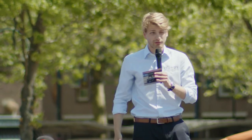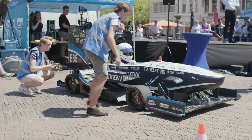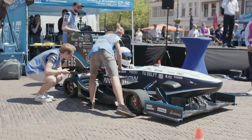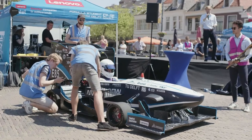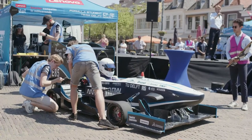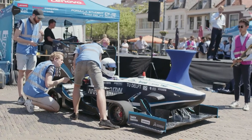So now I would like to give our chief engineer, Larry van Laarhoven, the cue to start up the car. Unfortunately, the drivers of the 21 couldn't be here today because they're both abroad. So this year we have Matthias van Beert in the car. He has been a driver from 2013 until 2019. And we tested the car with him yesterday, so he knows what's up.